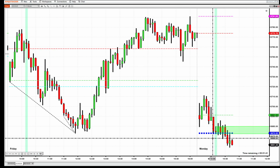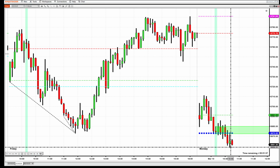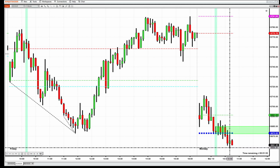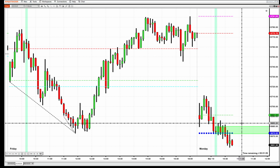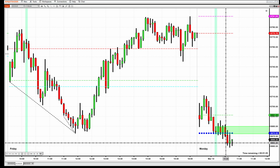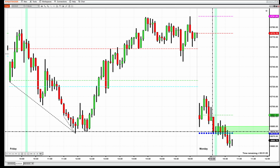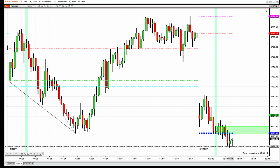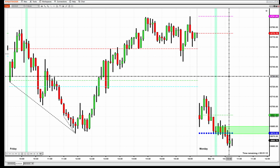We're looking for basically three attempts in one direction, then it fails on the third attempt. That will oftentimes lead to at least a temporary reversal. Very frequently on the ES, it seems as though that's a pattern that accompanies the low of the day or the high of the day.